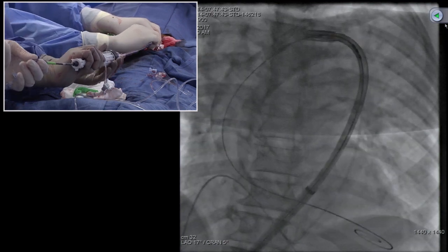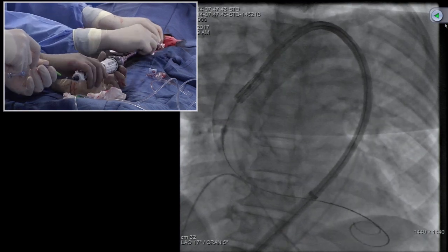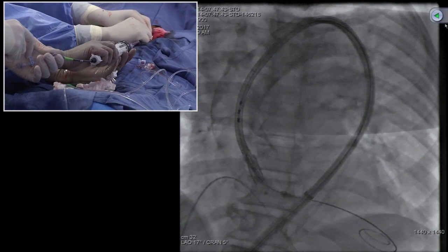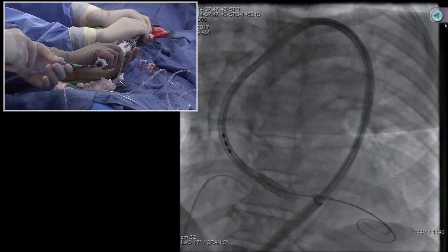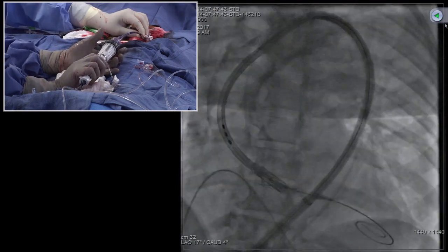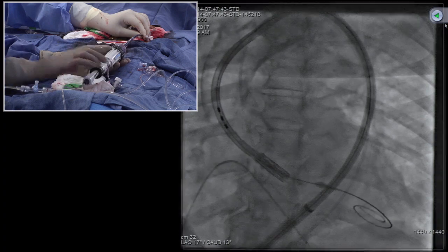Pull the wire a little bit. Nice. To me, I think that's the reason for the lowest CVA rates, which have been shown in the TAVR trial using the Sapien 3 device. The long wire, because it's just not touching. The unflex, no touch technique. I'm going to unflex a little bit.